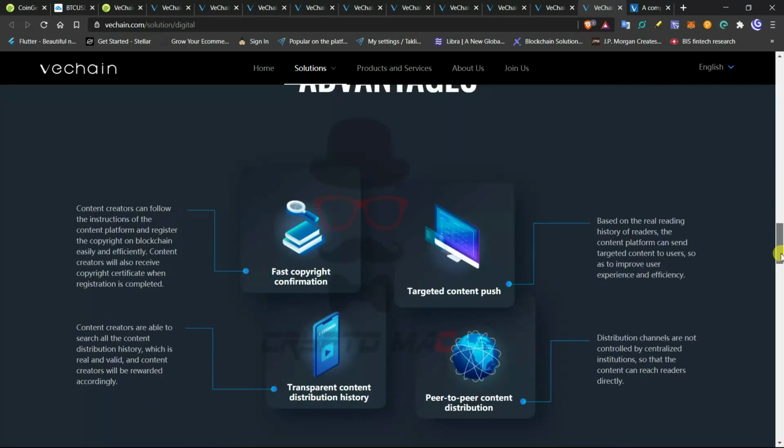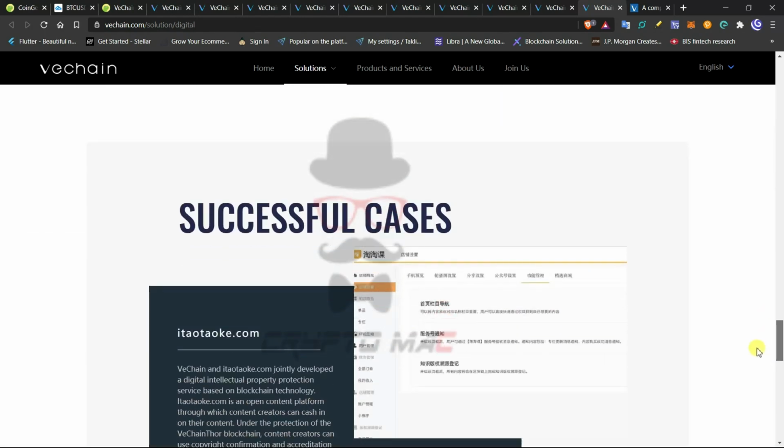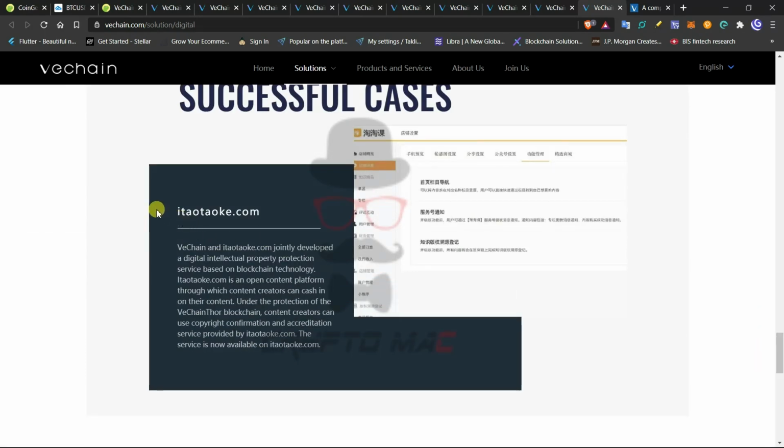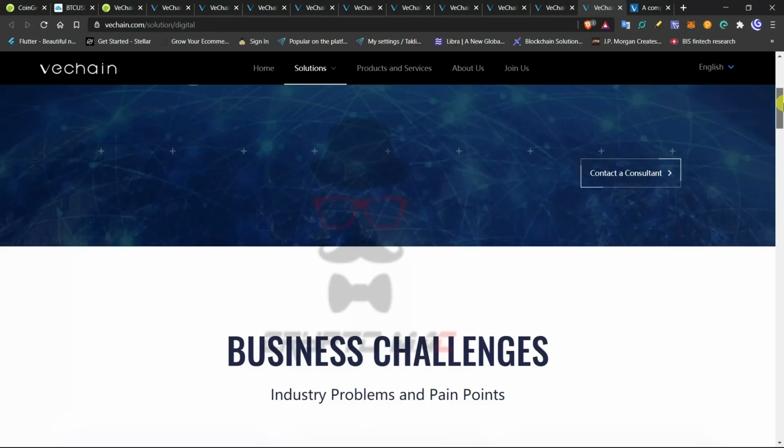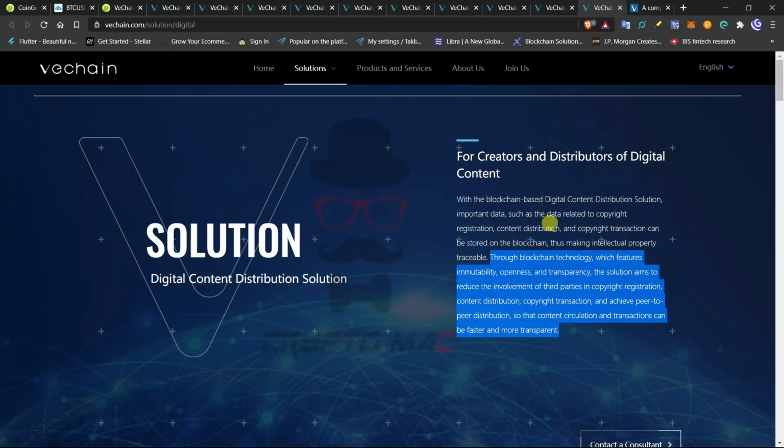This is mainly about copywriting and copywriting contents, and it's already partnered with Itaco, I think. Tawok.com. So it's, I think, a Chinese company. So they have successful use cases. Also, they are mainly focusing on storing data related to copyright registrations. So these are most of the applications that Vechain has been used for.